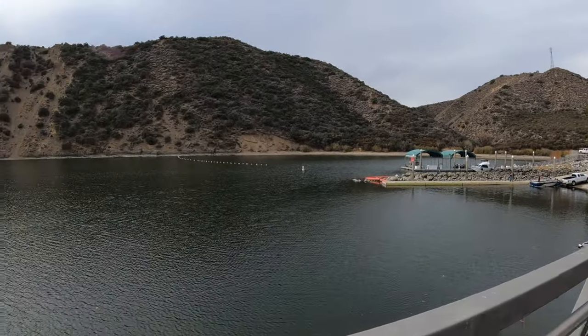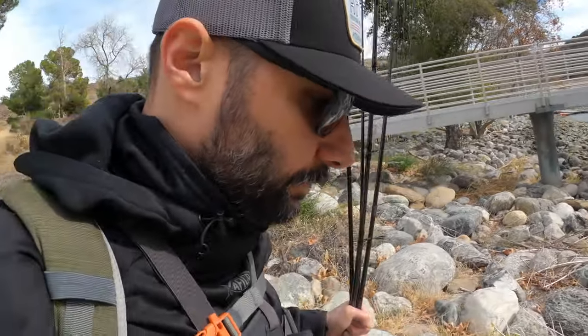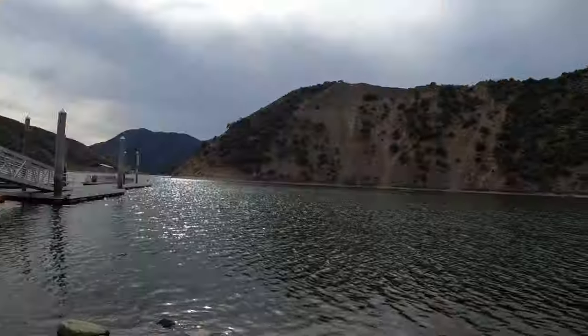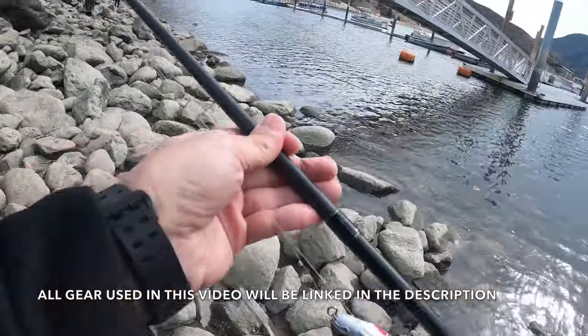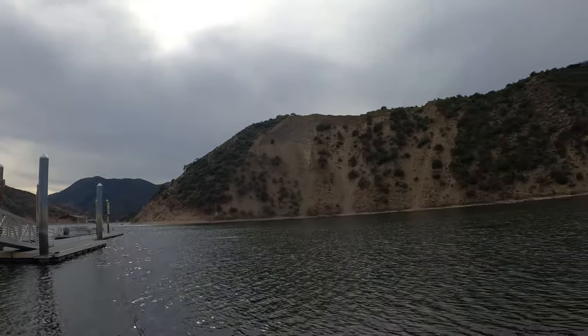Pyramid Lake. All right, well, here we are. You wanna try over in here? We got some dead trout. I want to know how deep it is. Well, that cast pretty sick.